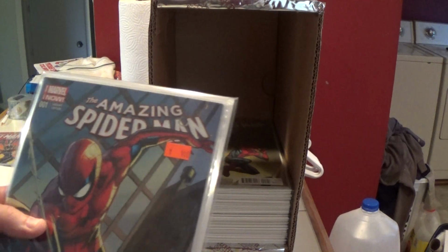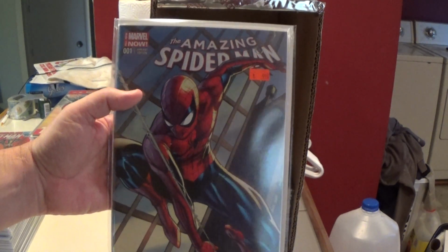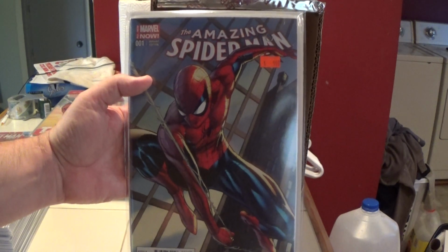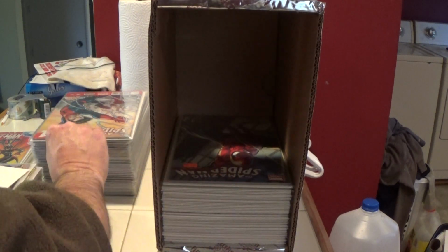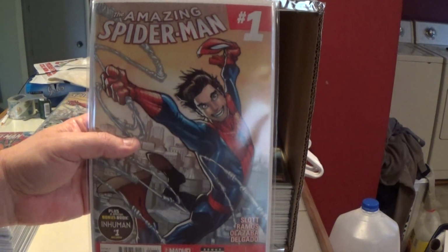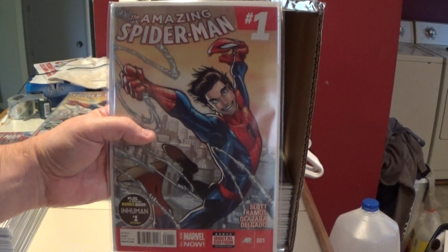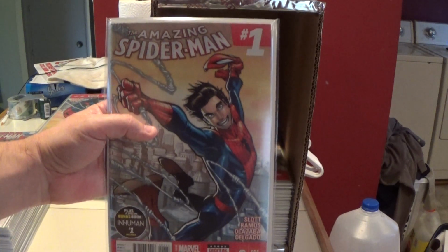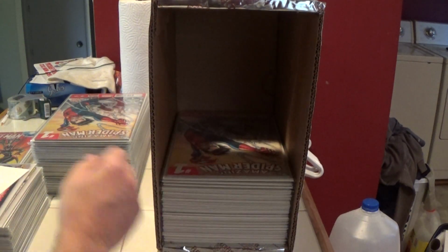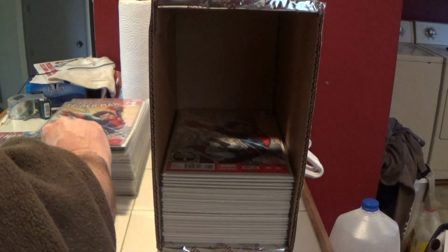And here is number 1 again from the 2014 series, first appearance Cindy Moon. This is just a variant cover. Nice. And I have about 4, I think. Cover A. Marvel Now era. First appearance of Cindy Moon, who later becomes Silk. I got 4 of those. 1, 2, 3, and 4.